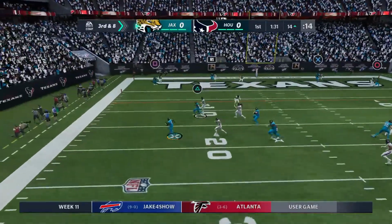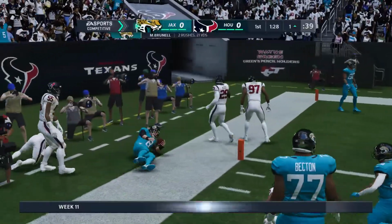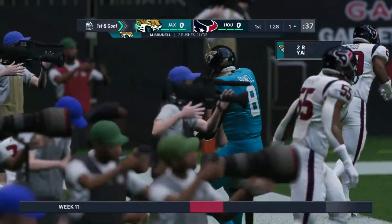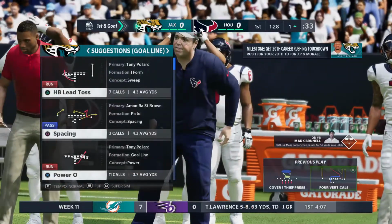Buying time to his left. He may try and run for this. And so close, he gets it to the 1. Out of bounds right there. A nifty bit of scrambling there. 12 yards, first down.